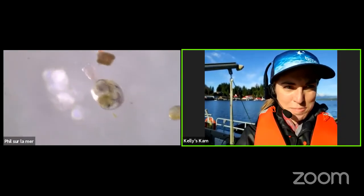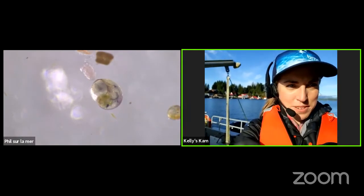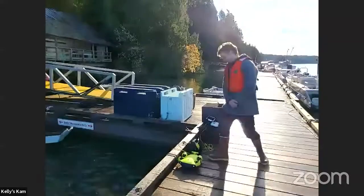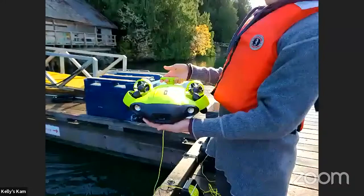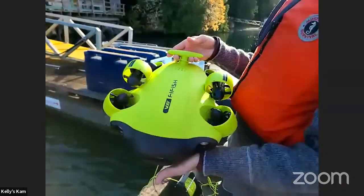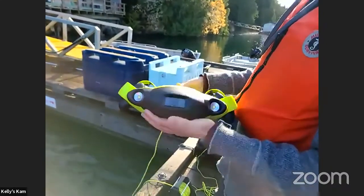Okay, Phil, do you want to spotlight my camera again? I want to show off what Owen's got now because he's got a pretty fun thing going on here. Check this out, everybody. So our last little activity for the day. Oh yeah, this is our new favorite toy. This thing is called an ROV, remotely operated vehicle. It's like a little robot, basically.